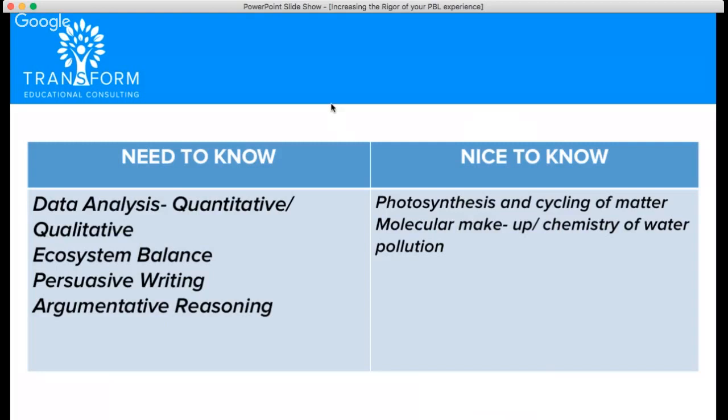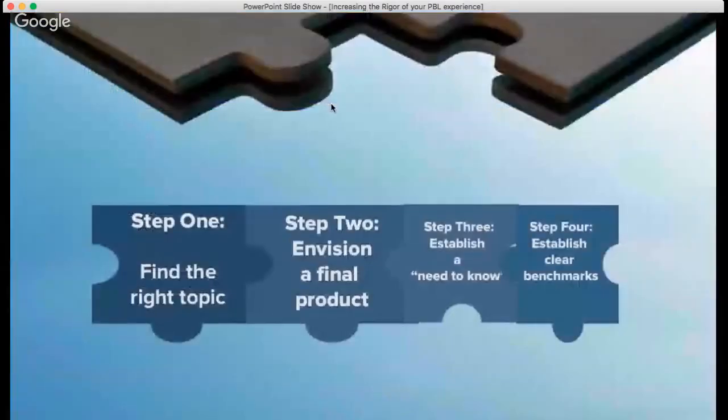But make it clear that you're teaching them these things to support this overall theme, okay? And then separate what they really need to know. Because if you do, students will appreciate that. And it's going to help you to establish clear benchmarks and assessments. And that's going to be step number 4.